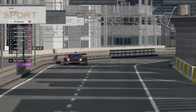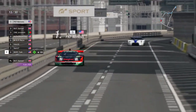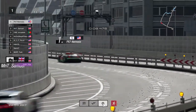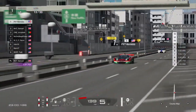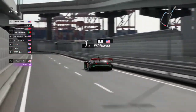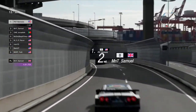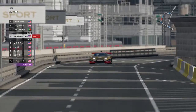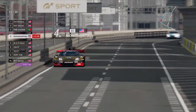Samuel is pretty close, but I don't remember what the gap was between those two. Let's cheat and look. Why not? No, Nemesis is not pitted. Samuel has just caught up. That's one NSX in, rather. That's one NSX in the pits, but not really.